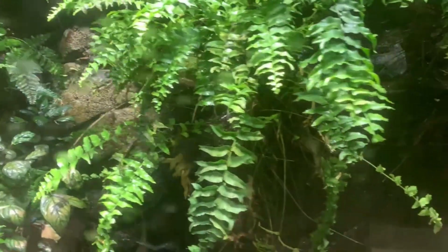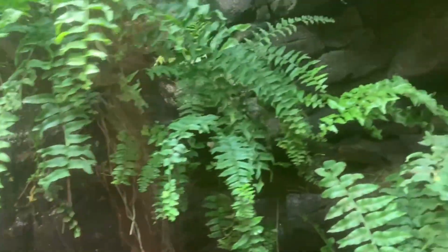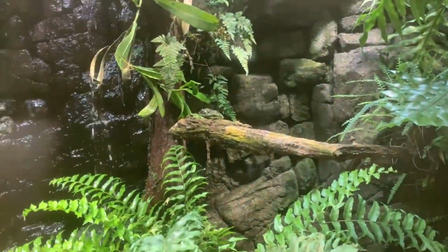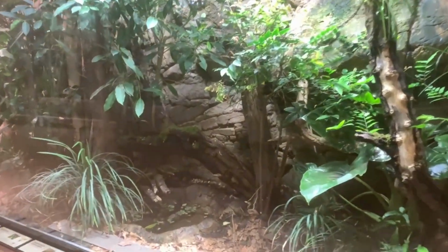And what we didn't see, unfortunately, we did see it, the Tonkin bug-eyed frog. I thought we would not see it, but we see one later on. And also the Chinese crocodile lizard was hiding very well, and we didn't see it. So here is the Tonkin bug-eyed frog.